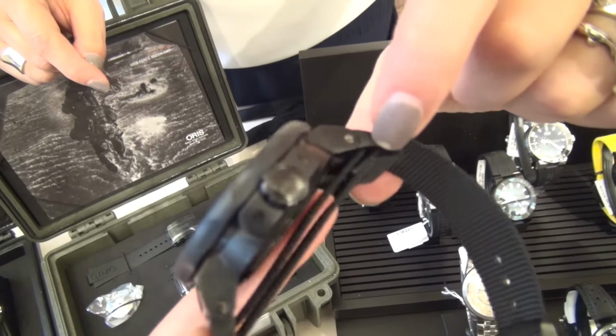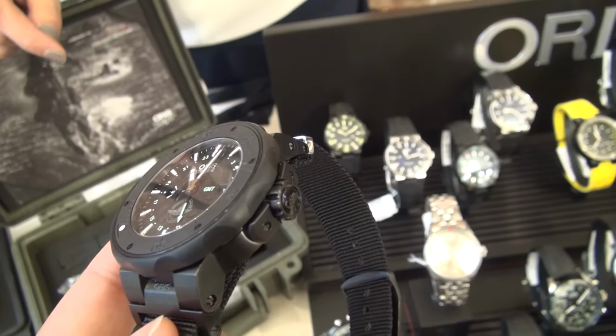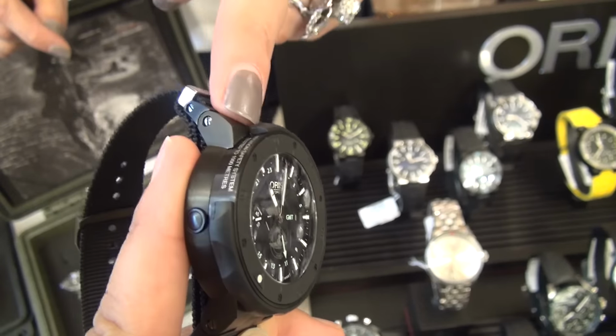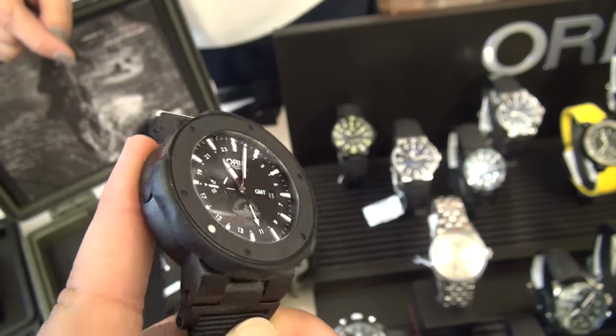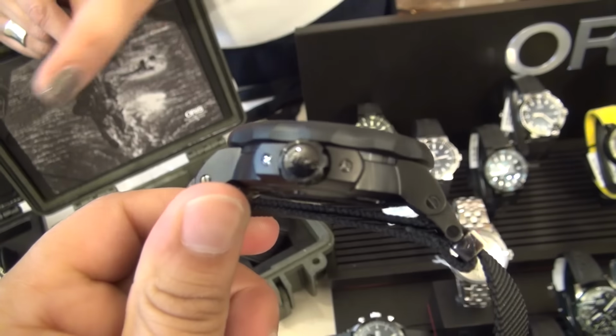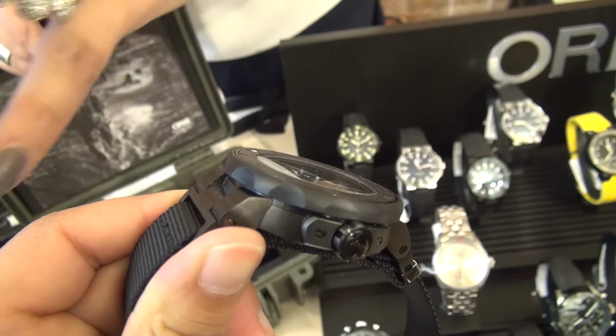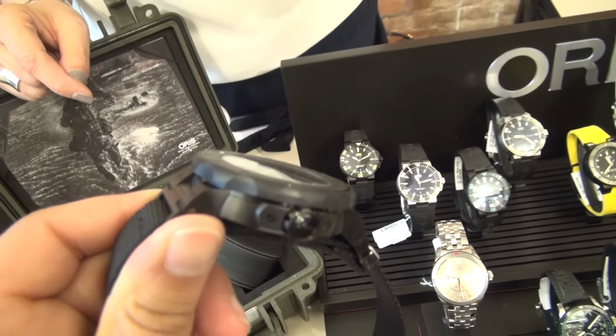The Recon features end links that essentially create standard lugs, allowing you to use NATOs and other types of bands. After speaking with the lovely Angela, she told me it's something they're hoping to roll out in stainless steel, which means the possibility of wearing the Oris Aquis on something other than the already incredibly comfortable rubber strap.